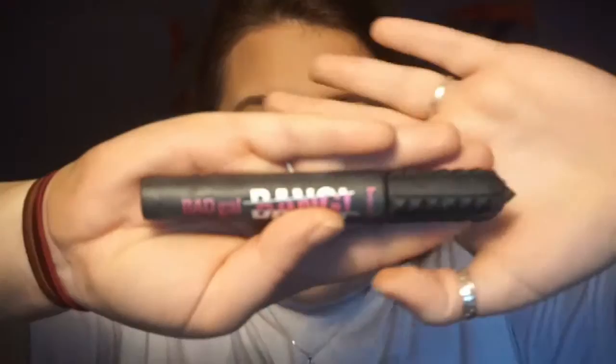So this is the Benefit Bad Gal Bang Mascara. And this is my second one. I bought a travel size one when I was in New York. I bought a lot of travel size things in New York. So I bought this when the travel one ran out. I usually won't curl my lashes, I'll just put this on. So yeah, I just love this. I'll just put mascara on my top lid, that's great.